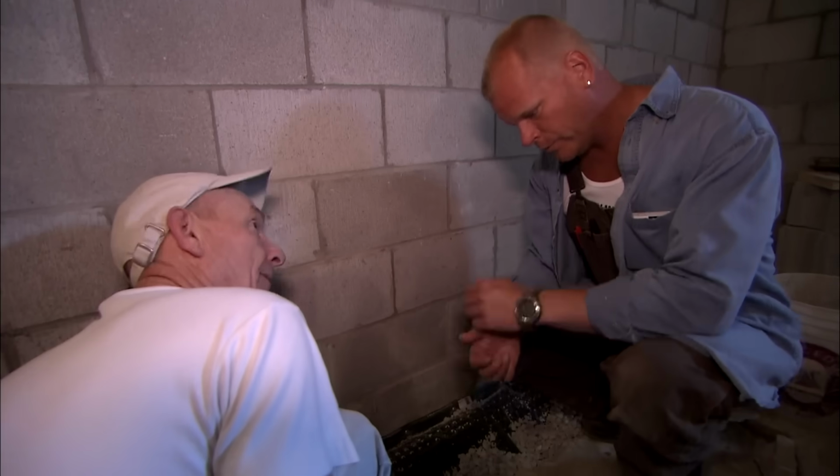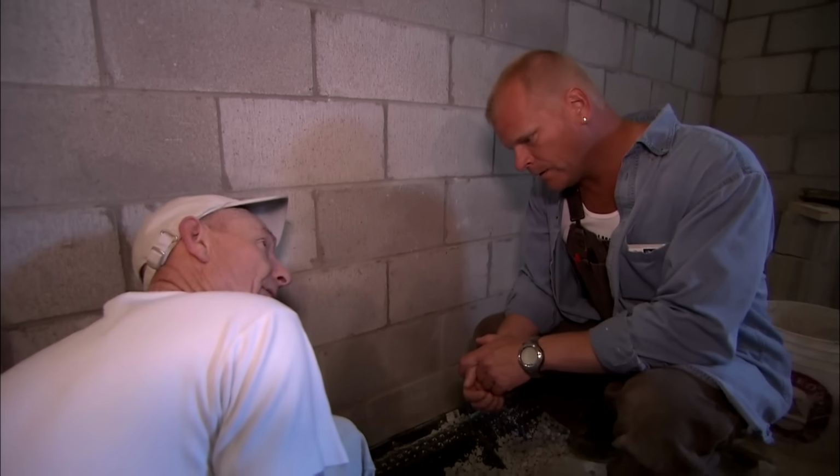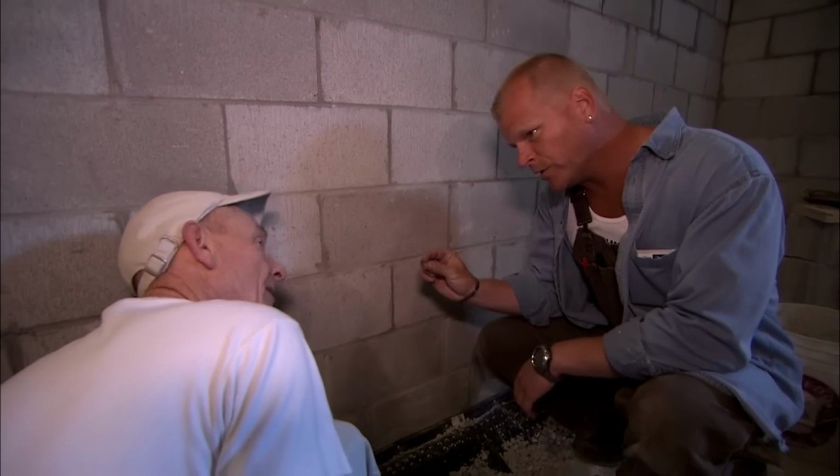Actually, we're a little bit lower here. So with our floor finish, you won't see anything. It'll just be concrete floor, and it's just over enough that little bit of concrete.